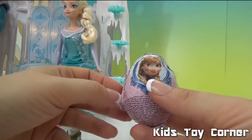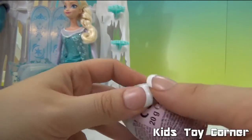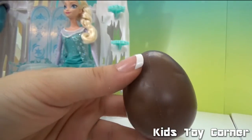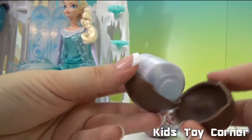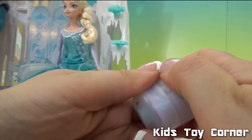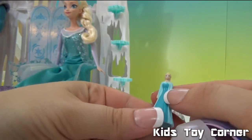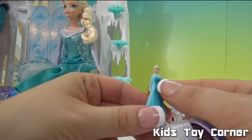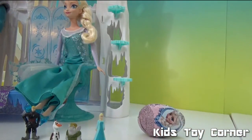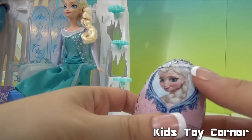This is Anna's egg. Eggs have like nice soft chocolate, very easy to bring. What do we have? I think something different again. This is so awesome. Yay! This is Queen Elsa. And this is Queen Elsa egg.